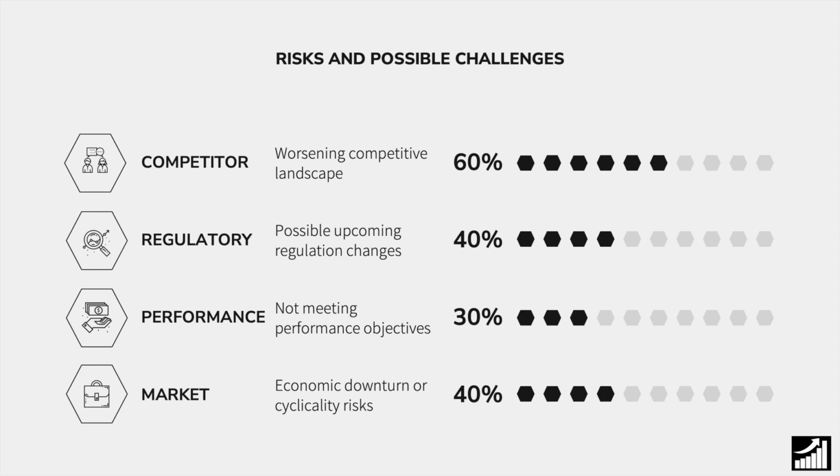Now, in terms of regulation, of course, there's always the risk in pharma of possible upcoming regulation changes, and that is the thing that will drive revenues the most in that type of industry. However, I don't see any possible upcoming regulation changes, and I don't see them not meeting their performance objectives since they have been meeting them for a very long time. Now, finally, in terms of market, I don't believe that this market will be heavily affected by an economic downturn since people will still need to get their vaccines and get their medicine.